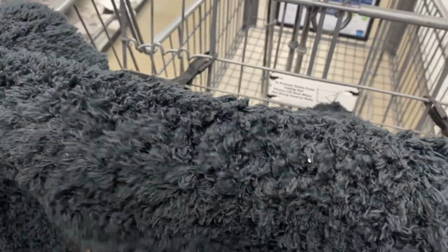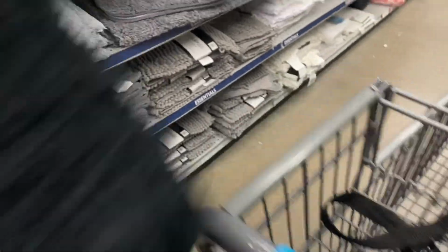I was just kind of disappointed because I've been to Ross. I've been almost everywhere, Home Goods. I cannot find these black rugs.